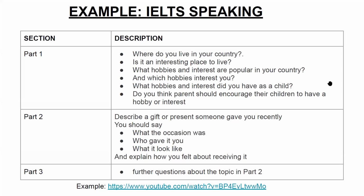So what hobbies and interests are popular in your country? You just tell the examiner that in my country there are different hobbies that people really find interesting. For example, kids love playing games. Some also love reading. Others love going boating and swimming. And then you just give reasons why people love doing that.